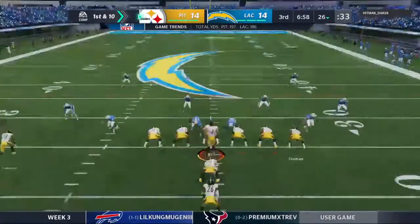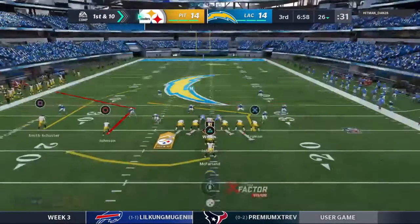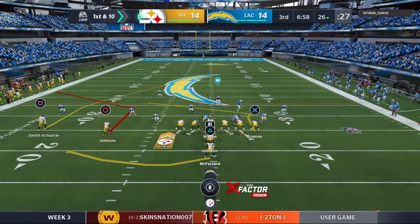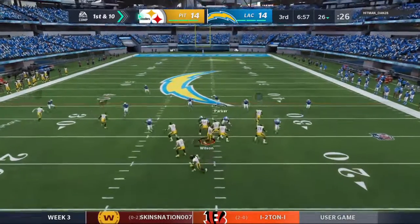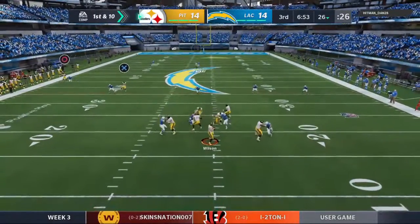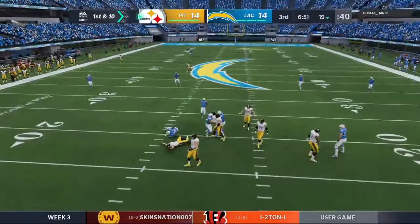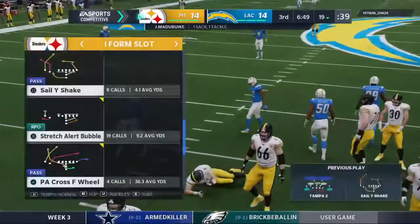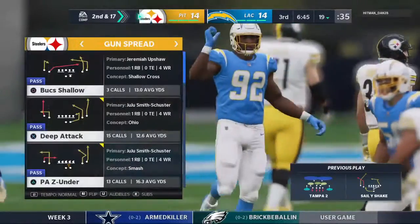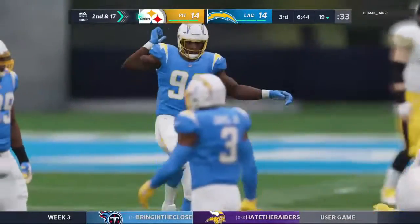The Steeler offense here about ready for their next drive. We have not seen much on offense from either side. These last few drives, it has been a struggle, hasn't it? Totally, and you're thinking to yourself right now, if you're on offense trying to get things figured out, okay. And the Chargers rush is going to get there. Down he goes. Justin Madubuike just would not be denied. That's a loss of 7.